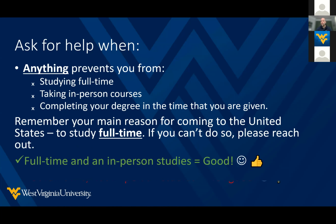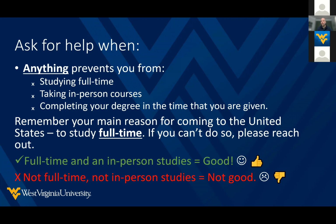Full-time and in-person studies are good. Not full-time, not in-person entirely is not good. Now, there are certain exceptions because of COVID that are extended through the spring semester. The government has allowed for certain online courses. However, if you're an initial student, you need to be in at least one in-person course. Regulations may change after this semester. So we're encouraging all students to take as many in-person courses as possible, just in case regulations change. So please make sure that you're taking in-person classes and that you're full-time. Anything that's preventing you from doing that, please reach out to us right away so we can discuss with you any possibilities.